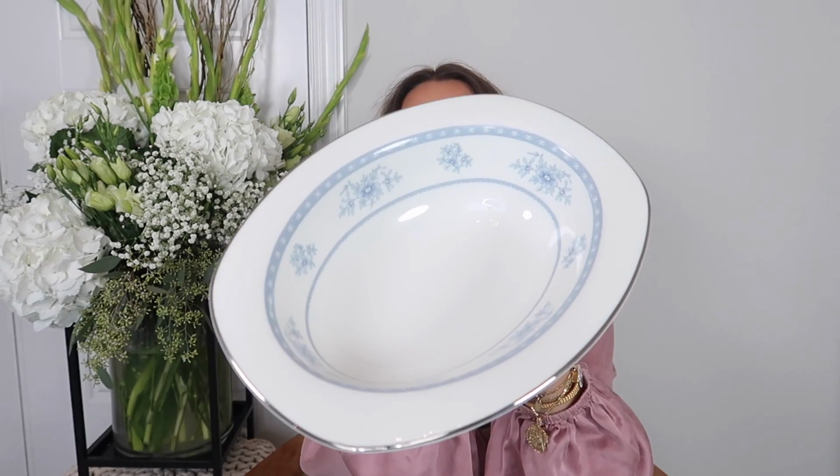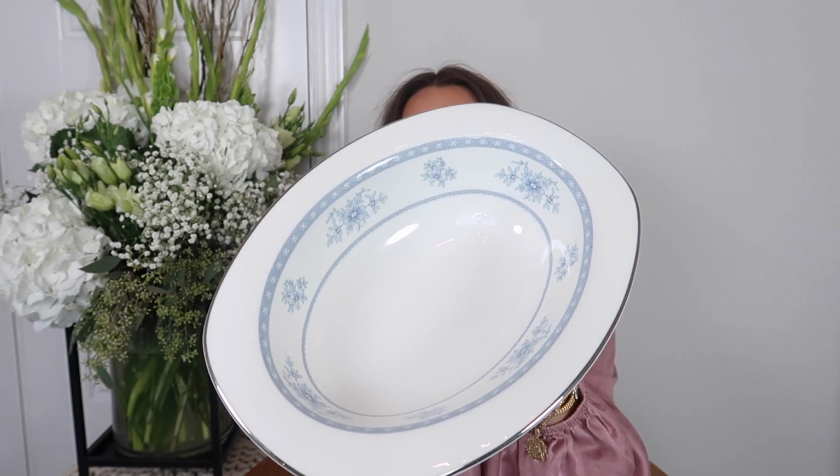Okay, so I also got a few really cute dishware and serving platters. I don't have any serving platters at all, and luckily I don't have a ton of guests over all the time, like big crowds, so I haven't had to use that many serving platters, but I knew I needed some. So I picked up this cute little vintagey one from the estate sale, and it's just so cute.